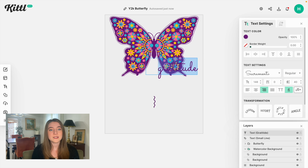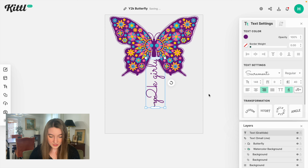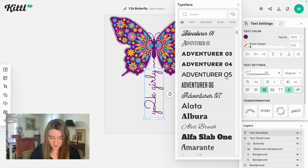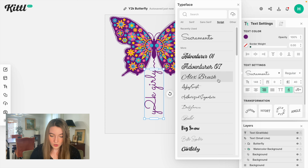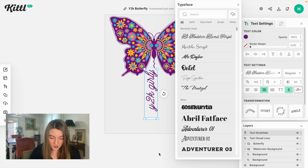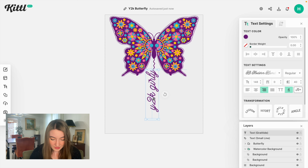I think I'm going to make it say something a little bit fun. You could definitely do no text on a butterfly design like this, but I'm really going to lean into people wanting that 2000s nostalgia. I'm going to say Y2K girly. I'm going to change this font just to make it a little bit easier to read, so I'm going to go over to script fonts and see what we could find. All right, so I went with this modern hand script, and I think that is kind of reminiscent of some of the fonts that were popular around that time.